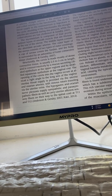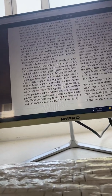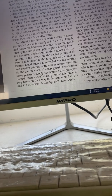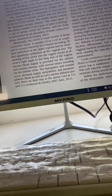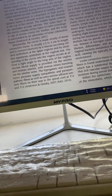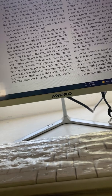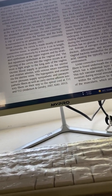Uterine blood supply is provided via the uterine and ovarian arteries, with venous return traveling via the uterine veins. The hypogastric and ovarian nerve plexus supply sympathetic and parasympathetic fibers, as well as carry uterine afferent sensory fibers on their way to the spinal cord at T11, T12.